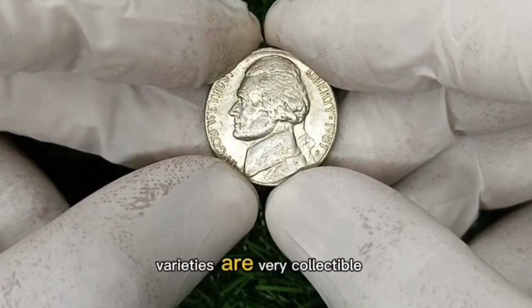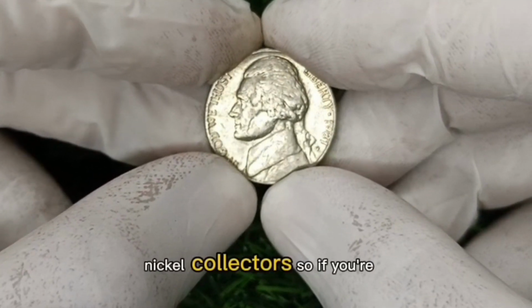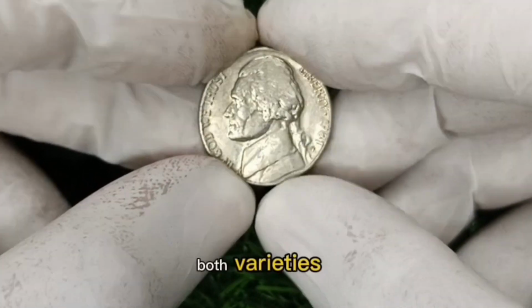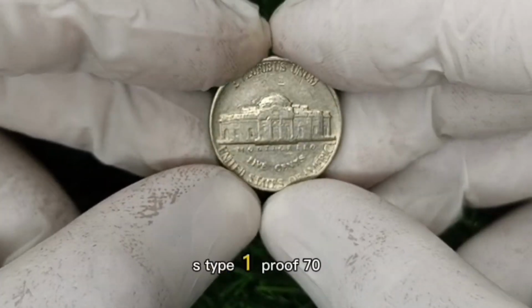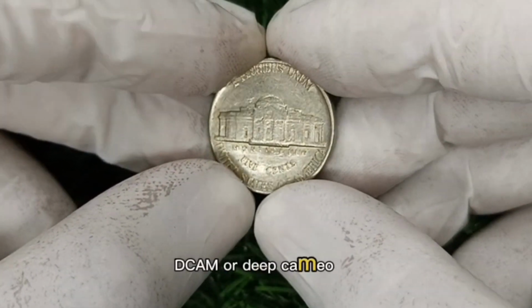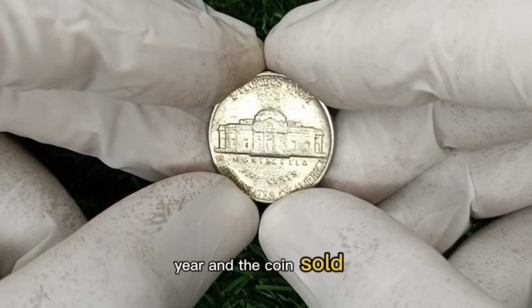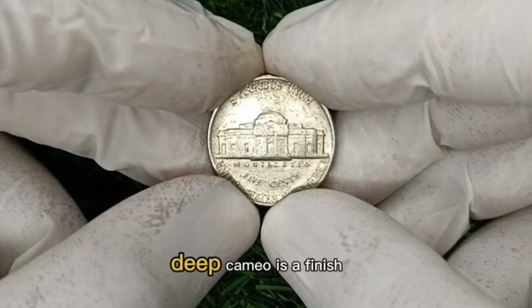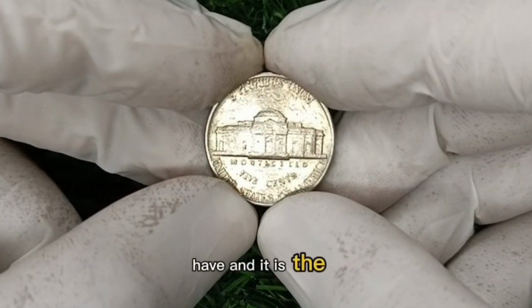Both varieties are very collectible and very popular with Jefferson nickel collectors, so if you're collecting Jefferson nickels, you need to have both varieties. The most recent sale of a 1981 S Type 1 Proof 70 DCAM, or Deep Cameo, happened in May of this year, and the coin sold for $165.